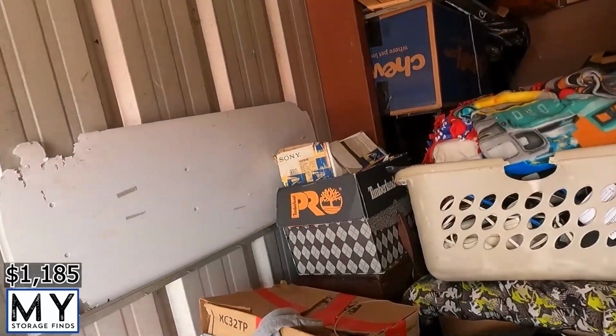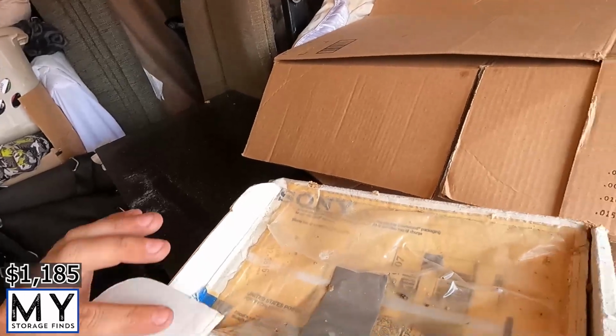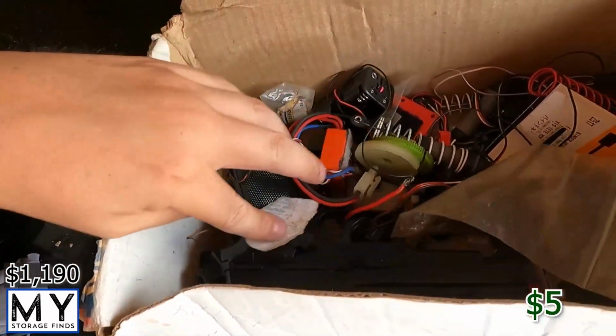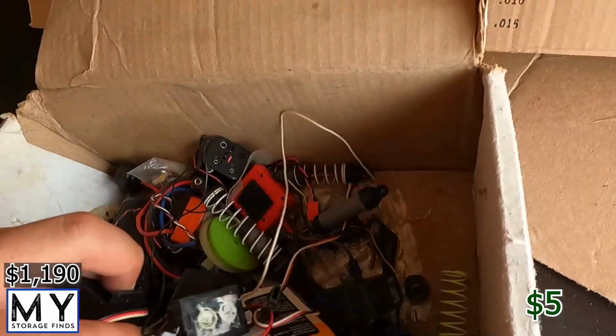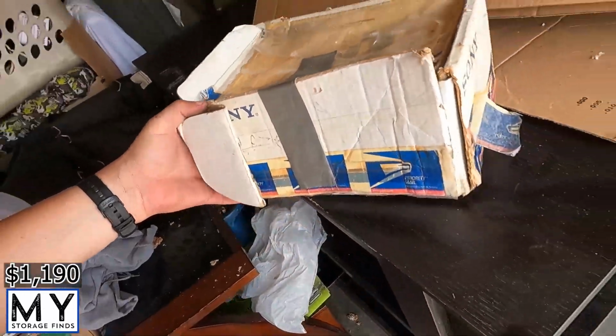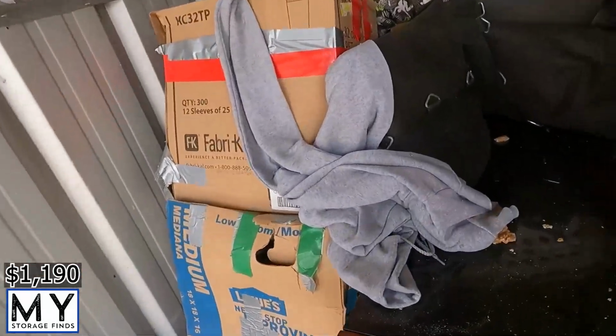There's a Sony box, so we're gonna grab that, and another Pew Pew, and all the loose end parts for those cars, so we'll definitely put that in there just in case it's something that we need. Alright, continuing on, we have a green box here.